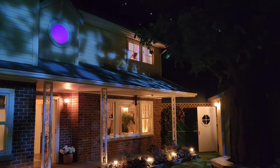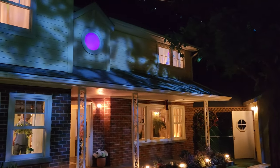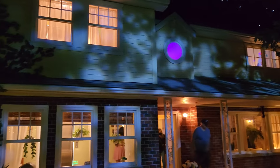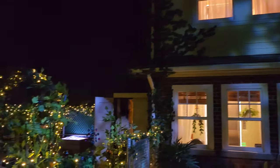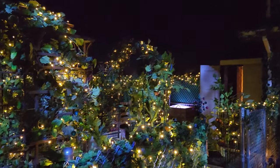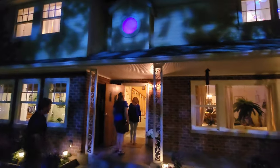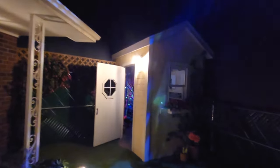We have paid our ticket price. It was $40 to get in. And this is the opening room. It's kind of a facade of a house, with a garden. Yeah. And let the experience begin. Going in the front door would make sense. So let's go and see what's in the tool shed.